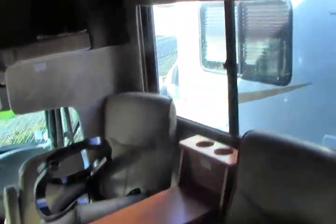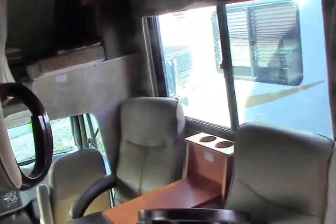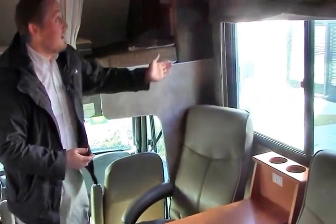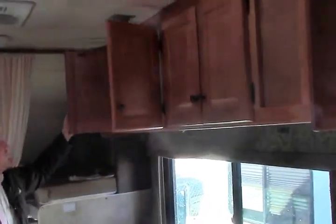And then we have the two recliner options. So these are the Euro chair style. If you haven't sat in them, I highly recommend it. They're extremely comfortable. Big window here and good storage right above.